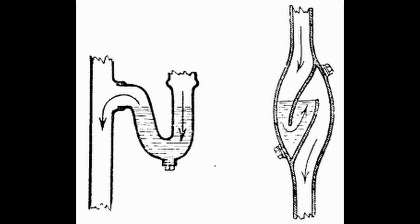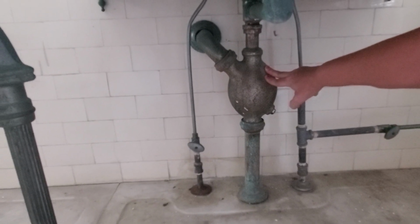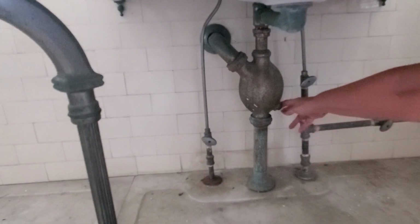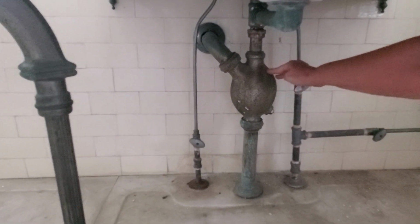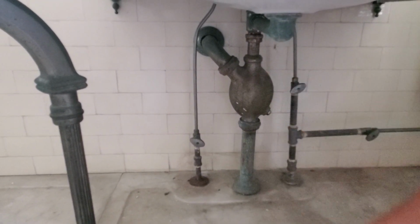It's actually not called a P-trap, it's considered an S-trap. The fact that it's here and original and in such great condition is amazing. It's got this plug down here to open up and help clean it out. I'm hoping we can keep this, but I don't think it's up to current code.